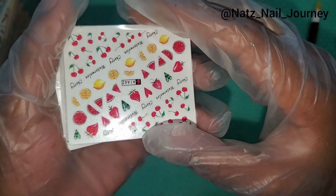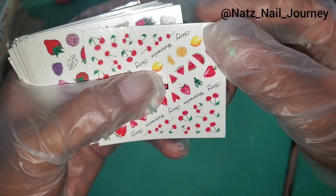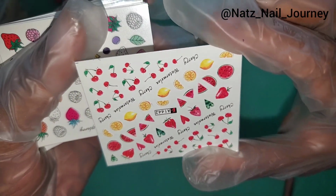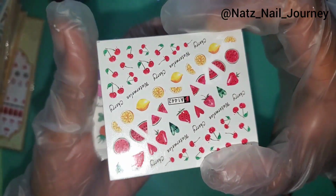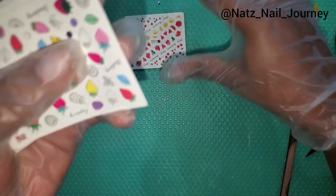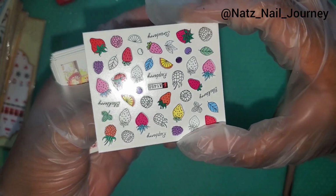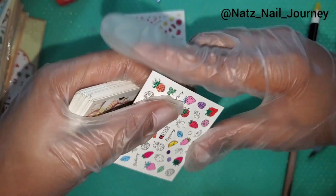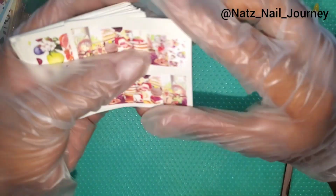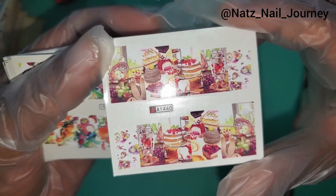They're all fruits and sweets and so on. So there we have some cherries, some lemons, some watermelons, strawberries. We have some strawberries, some in color, some not, along with some pineapple and stuff. And these are the full cover decals.